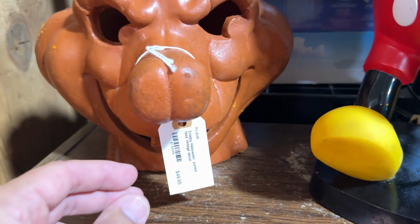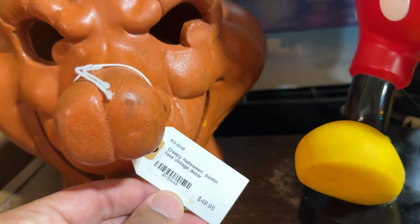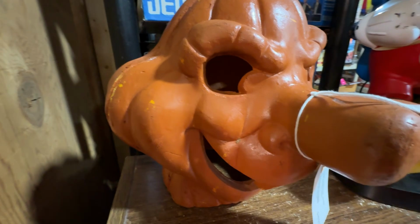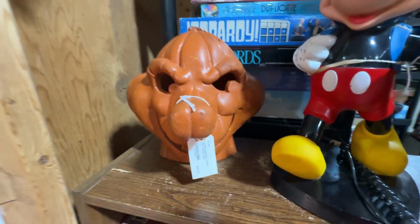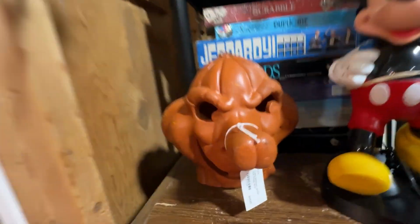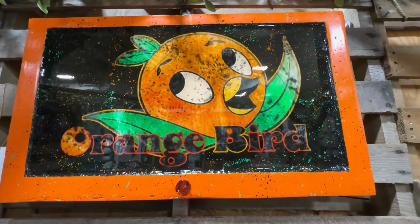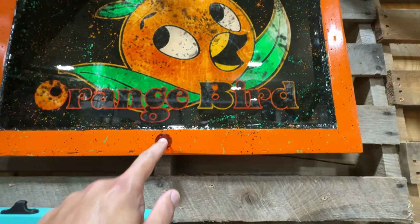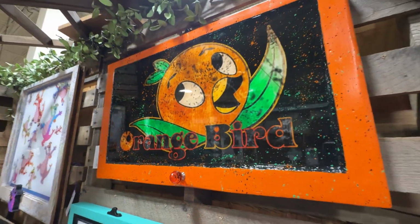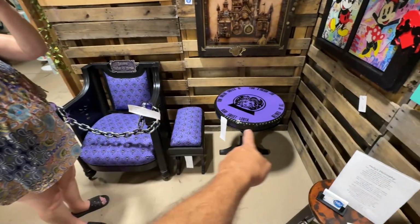This pumpkin, creepy Halloween pumpkin face vintage decor for $49.95. This reminds me of Jimmy Durante. He's got the squinty eyes, the big smile, and then the nose. Ink a dink a dink, a dink a dink a doo. There's some really cool art here, and this looks like an old window they painted. Has the handle here, but it's an orange bird. How cool is that, Kay? I love that. And look at the Haunted Mansion furniture.